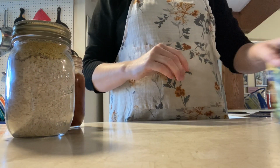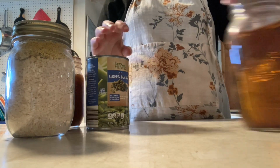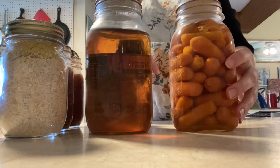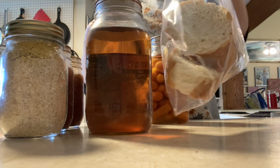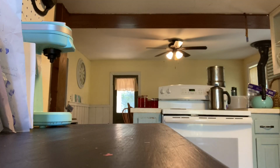And then we're going to do 2 cans of green beans, and we'll put those in some chicken broth for extra flavor. We have a quart of baby carrots, and we're also going to use up this half loaf of French bread. We'll see if we can make that into some garlic bread to make it go farther.